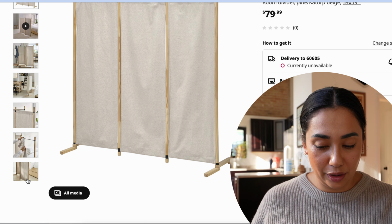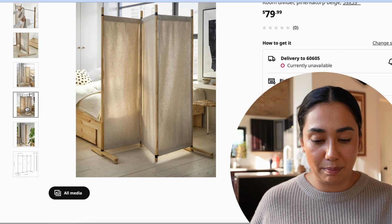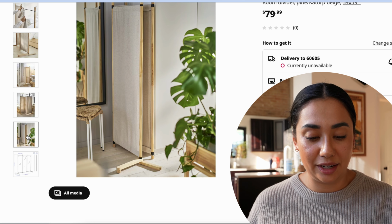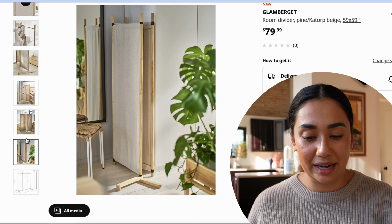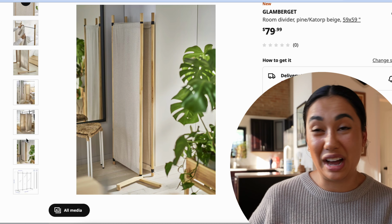But I do overall really like the design of this, and I think that it's a very nice minimal way to have a big impact and separate your space for those of you who really like to have some sort of divider in a smaller apartment. Also, here it is when it's folded up, and I love that you can just fold it up really easily and put it away if you're not actively using it.